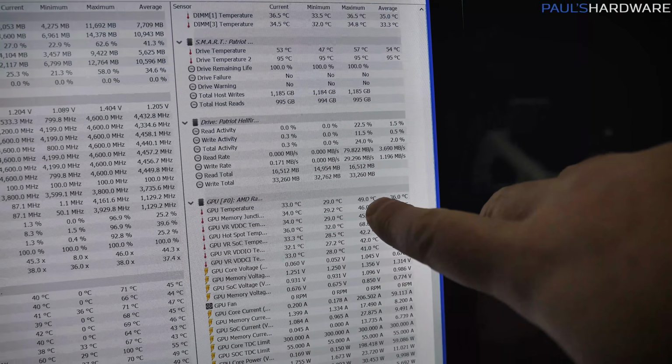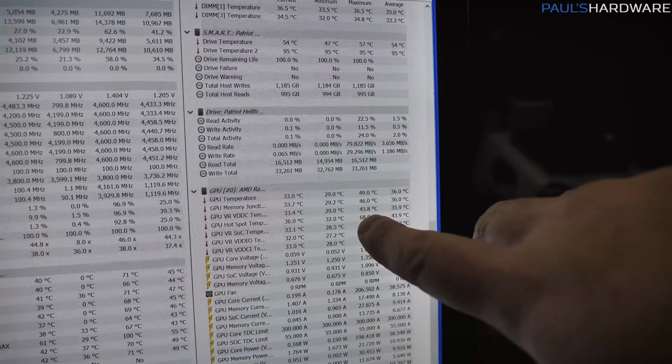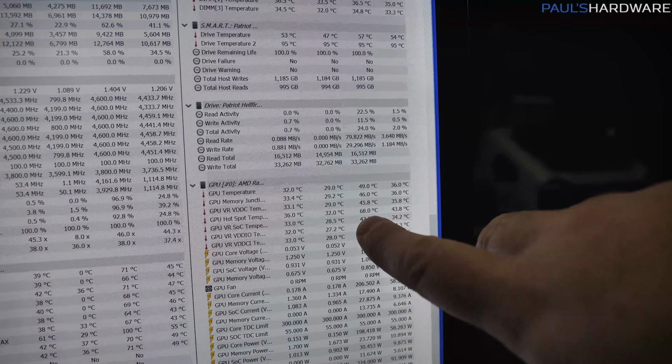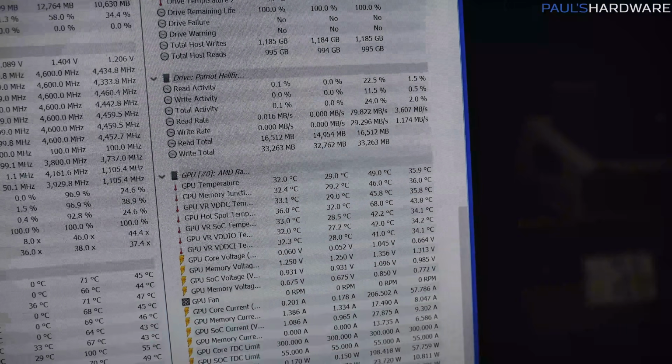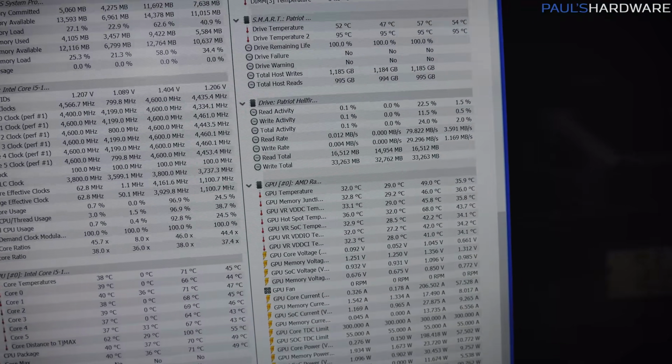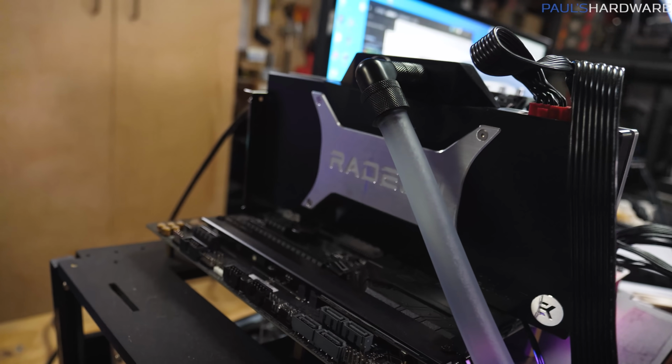Not bad at all. 49 degree GPU temperature, 46 degree GPU memory junction, 45.8 for the power delivery, 68 degrees on the hotspot. That's totally good. That's totally what we would expect for a water-cooled card. So I'm gonna say this card is good to go. We can send it off to Michael after getting it packed back up, of course.